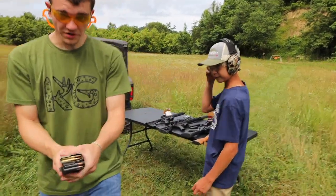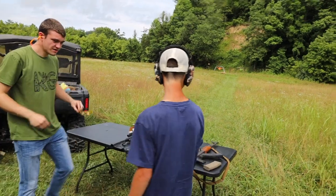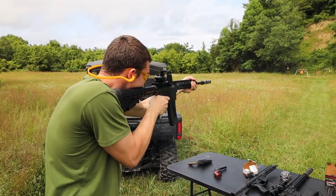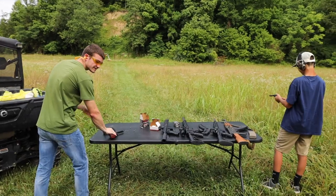There's the difference in the bullets themselves. You can see this one's a bigger bullet and got more powder. What comes next? I don't know, what do you think? Shoot it fast. Okay. It's pretty fast. Let's try out that conversion kit.